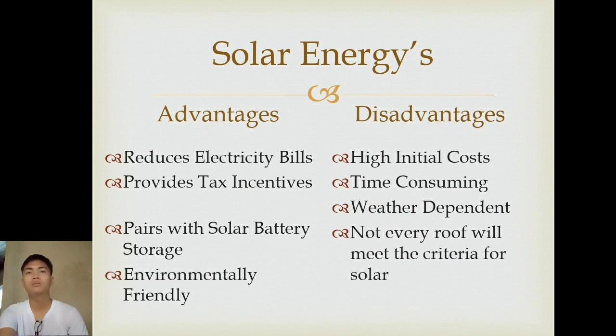The top leading producer of solar energy is China. Second, the United States. Third, Japan. Fourth, Germany. Fifth, India. Sixth, Italy. Then Australia and South Korea, as of 2021. The largest solar power plant in the Philippines is the Helios Solar Power Plant, found in Cadiz, Negros Occidental, Philippines.